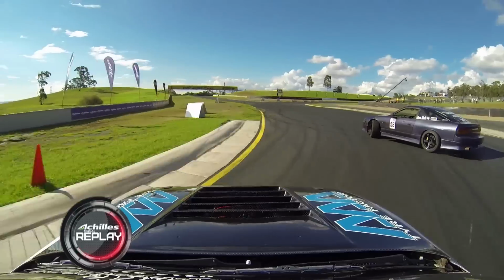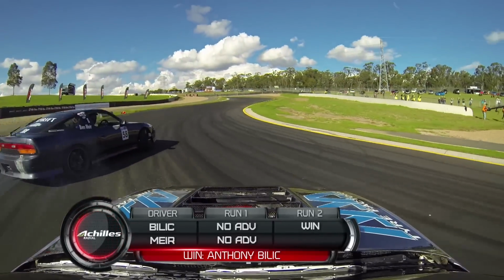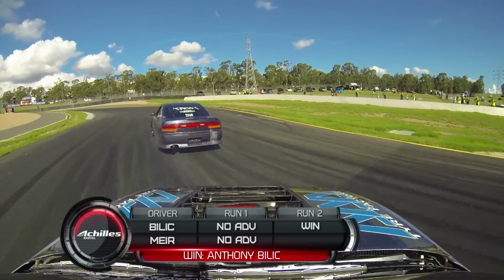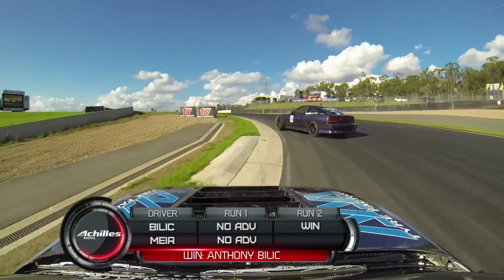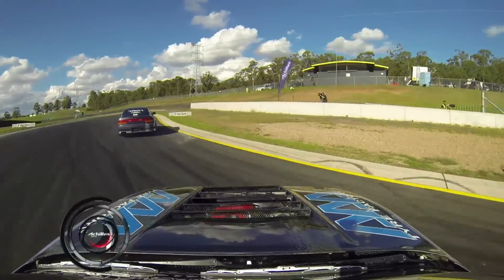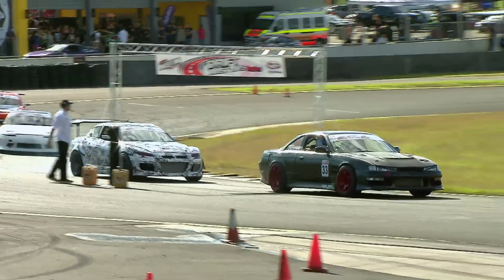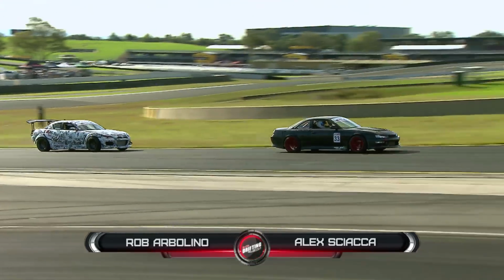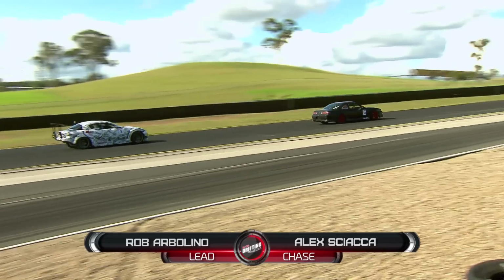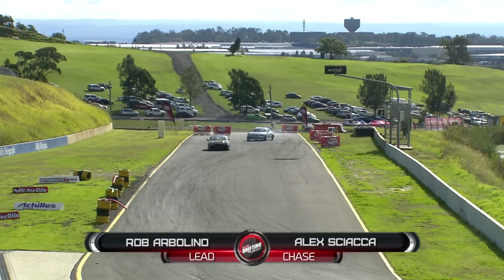Well, it was a no advantage on that first run through, and the scorecards are in, and it's Billick who will get the nod, and he's extremely lucky to have done that given the fact that they both had that spin earlier. If Meir hadn't had that spin, he would be going through. Al Sharker now, he's had his 5 minutes. Now he needs to produce one of the chases of a lifetime, chasing down Rob Arbolino.